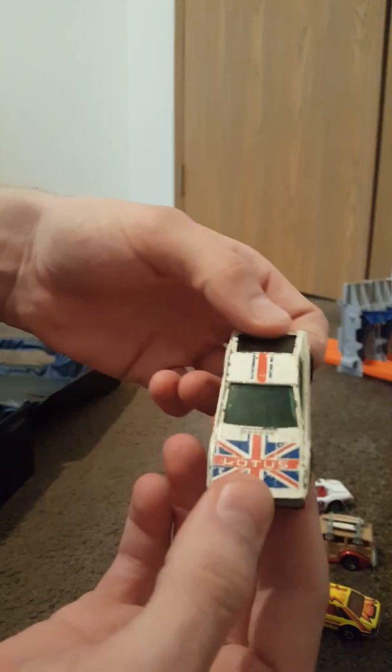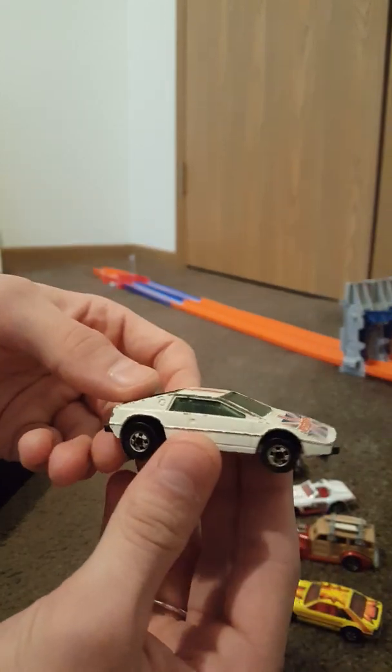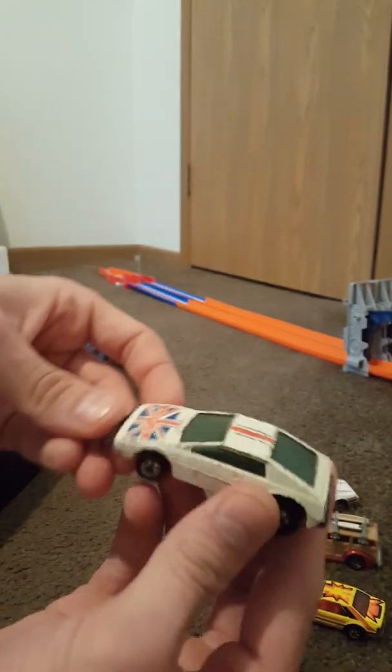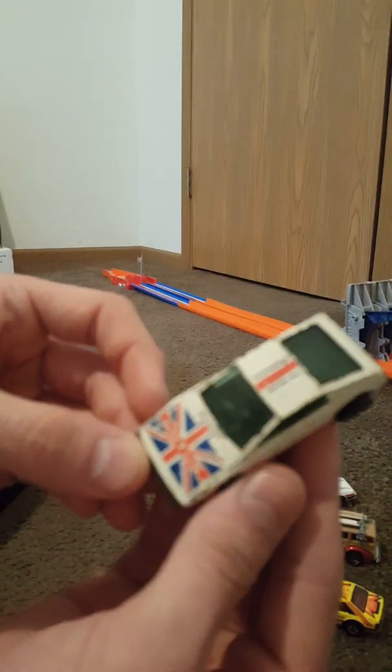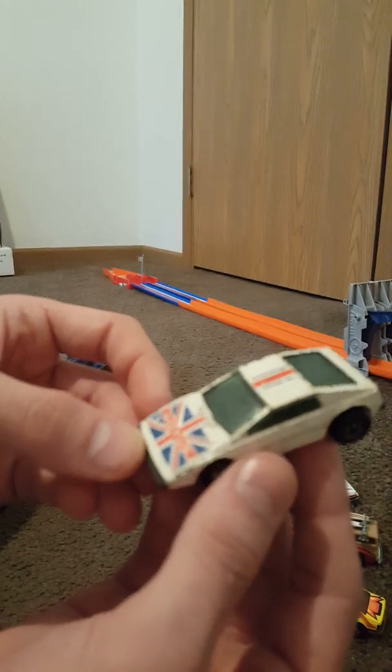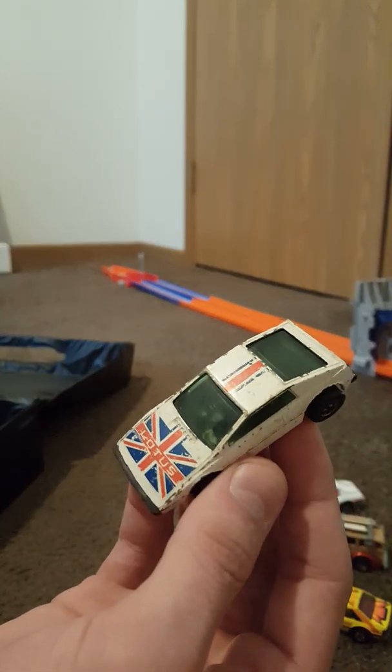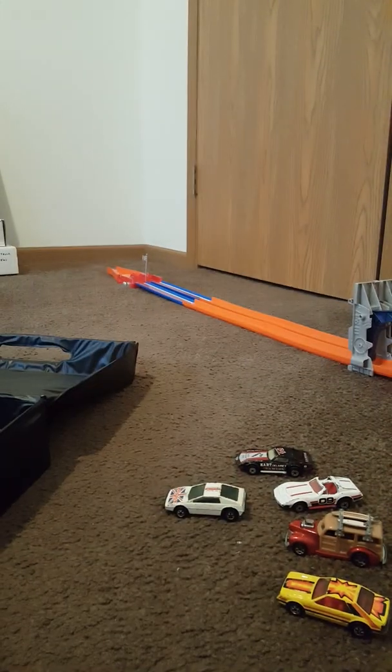My apologies for my camera not focusing very well recently. I don't really know why it's doing that. There's that cool looking car. Man, we're having some major problems with that. There we go. Lotus. Nice old piece.